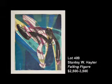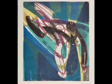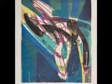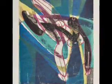Lot 49 is Stanley Hayter's Falling Figure. It's a color engraving with soft ground etching from 1947. Hayter, a European artist, founded a printmaking workshop, which is known as Atelier 17, in Paris in the early 20th century. During the Second World War, he was forced to pull the studio out of Paris, and he moved it to New York. In the 1930s in Paris, Hayter was working with such artists as Miro and André Masson and Max Ernst and other well-known European modernists.